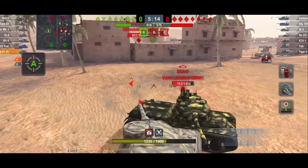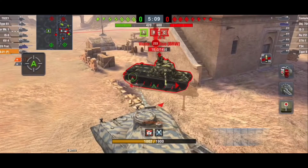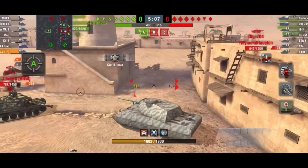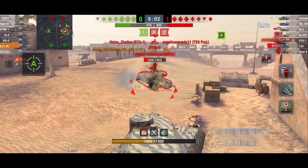Now we're going to come in, try to get a little tap on him. Doesn't do anything. And he gets a shot on us, but we're going to turn. We get a nice shot there into him. And now we're just going to sit here and continue angling.